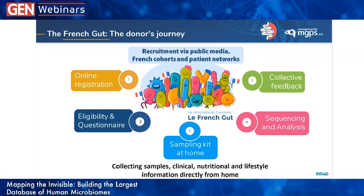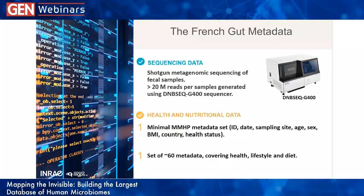The fecal sample is then collected and sent back to an APHP clinic, which we are working with. They pseudonymize the sample, and then ship it back to INRAE, where we perform the DNA extraction, metagenomic sequencing, and bioinformatic and biostatistic analysis. And then at the end, instead of doing individual feedback, which is forbidden in our context, we perform a collective feedback for the donors, saying, for instance, that vegans potentially have this kind of signature, or that individuals with a specific disease show a specific signature, when we have a sufficient number of samples to give that feedback. So the French Gut data is generated using shotgun metagenomic sequencing.